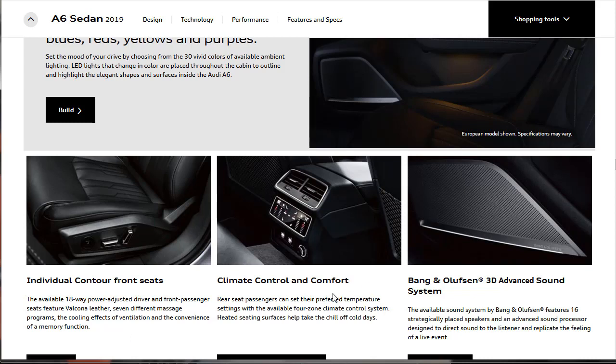All right. In the center here, we have the climate control and comfort for the rear passengers. So they call it available 4-zone climate control. It's not just tri-zone. That would just be one single setting for the back seat. But because it's 4-zone, that means each individual person in the back seat, behind the driver and behind the passenger, can control their own climate.